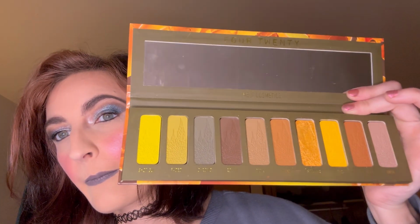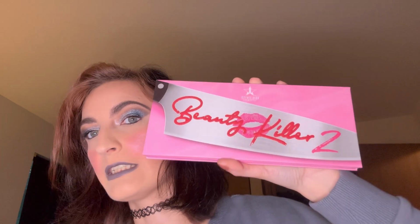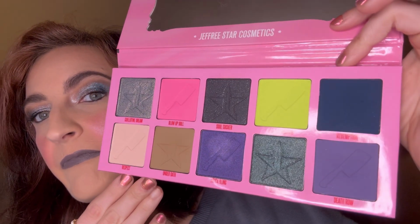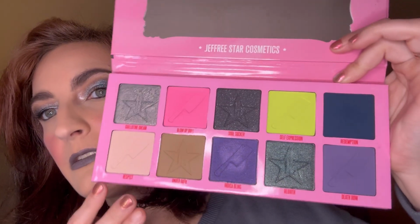Then we have 420, also by Melt. I had another 420-like palette, the little green one, but when I opened it up one day, one of the shades was weird, and I gave it to a friend. We have Jeffree Star Beauty Killer 2. This is his revamped version. I like this just as much as I like the original. Look at that bright yellow, so good.